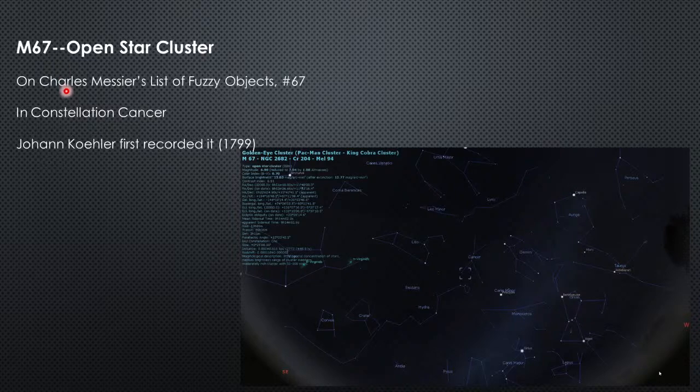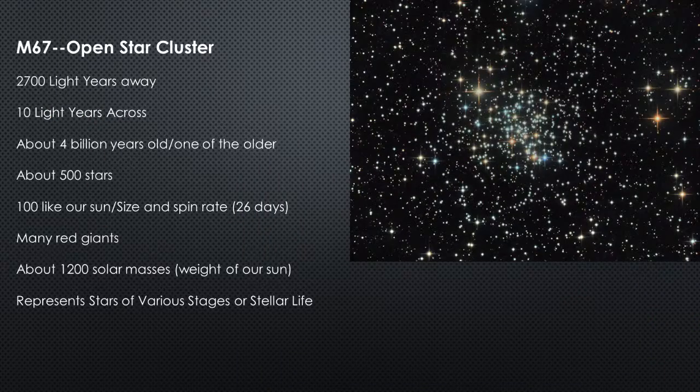It's on Charles Messier's list of fuzzy objects. It's the 67th one on there. It's in the constellation Cancer. It wasn't discovered by Charles Messier, but by Johann Euler, who first recorded it in 1799. Wow. The light from M67 has been traveling towards Earth for about 2,700 years at, of course, the speed of light. It's about 10 years across from one side of the star cluster to the other.